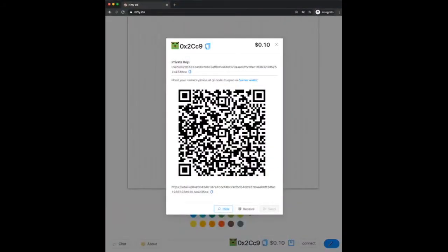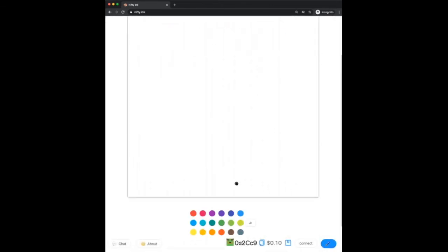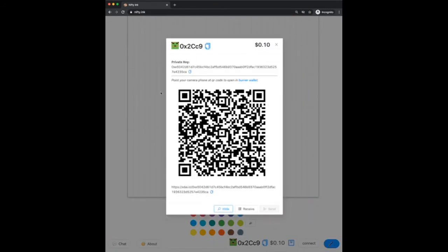So let me just back all the way out here. This is an account that I just landed on here, and here is this guy, and I sent him 10 cents. But to hammer on this idea of the burner wallet, there is a private key stored in local storage, and you can recover that private key. You can paste that into MetaMask if you want, but in terms of limits here, it's all about how long your local storage lasts. Since I have this in an incognito window, as soon as I close this, the 10 cents is gone.